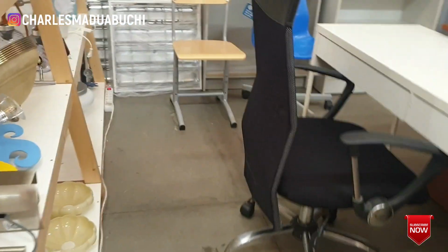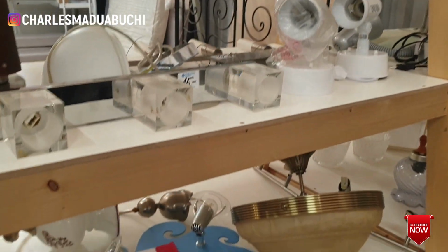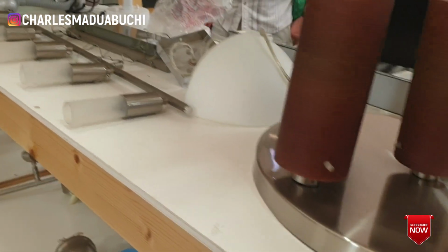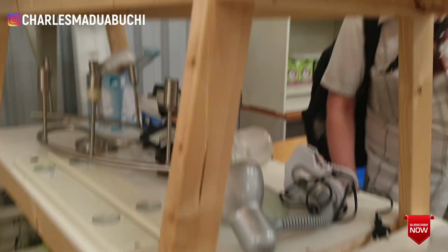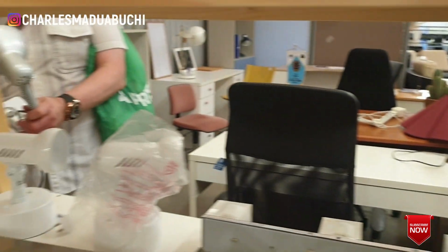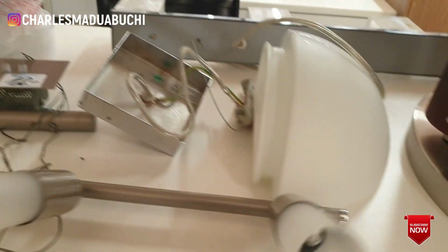Okay. So we have all this. Lightbulbs and extensions, you just name it. So we have the bulbs here. Let's see. Okay, there's actually this kind of stuff I'm looking for. There's something like this though.